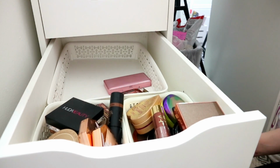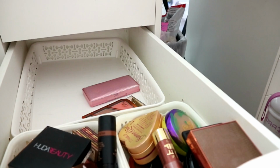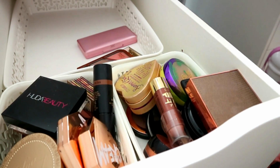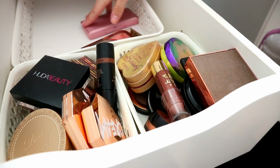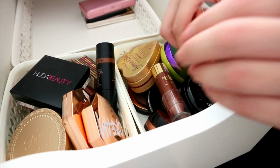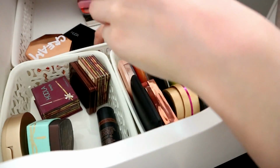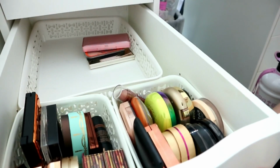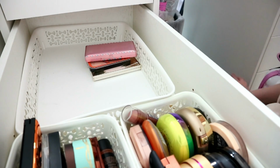Okay, so I'm gonna put high end here, drugstore here. I can't lift you up any higher. I am terribly sorry. So you can't really see. Maybe that's slightly better. Drugstore, high end drugstore, and then I'll do bigger palettes and stuff like that at the back. Contours, bronzer palettes. This is turning out quite well. Palettes.